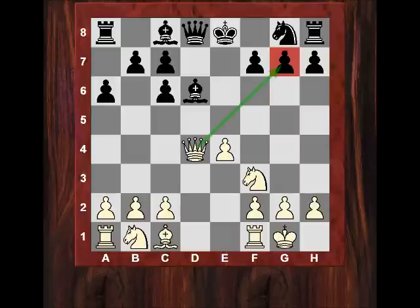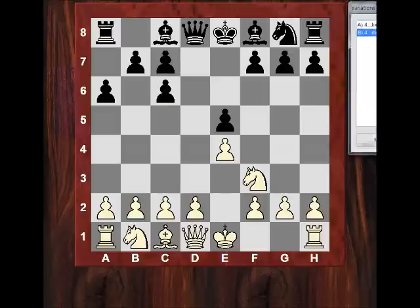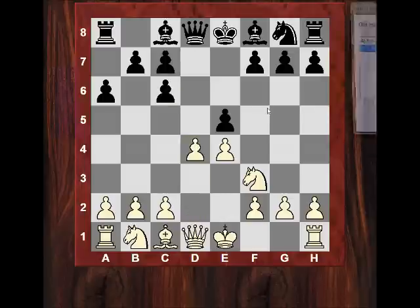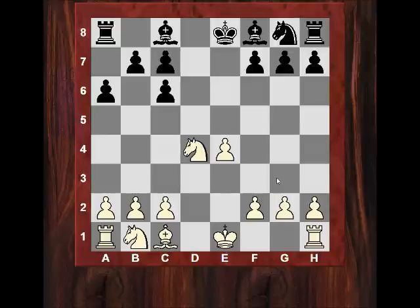Alternative on move 5 instead of castling is d4. And this is slightly different because white hasn't actually castled, and white may castle on the queen side. So this leads to slightly different positions. Generally, black just takes it, and white recaptures with the queen this time. And after queen takes, knight takes, I think most normal is bishop d7.